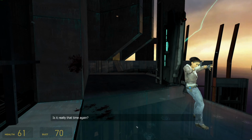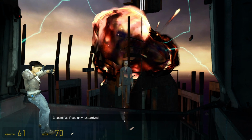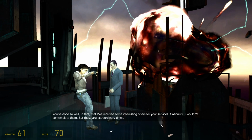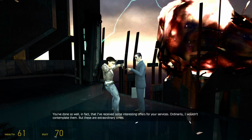And as the reactor explodes, the G-Man appears and freezes time, stating that you have done a great deal in a short amount of time and puts you back into stasis, with the game ending on one of the most frustrating cliffhangers in any game. After I finished Half-Life 2, I instantly knew why everyone had been asking for Half-Life 3, and also I could see why memes were made of it when it would be released.